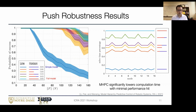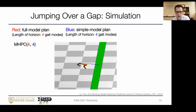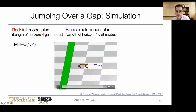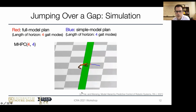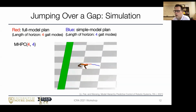All right. So this worked for a quadruped. What about other systems? Or rather, I'm not done with the quadruped yet. Sorry. Let's take a look at a problem of jumping over a gap. This was a result of solving MPC in simulation. Here I'm drawing the red piece as the whole body plan, and the blue piece as the simplified model plan. You can see the main idea: when you're doing this type of prediction, you're never executing the simplified model part of the trajectory. You're always staying on the portion where you have a whole body plan.